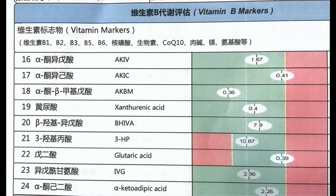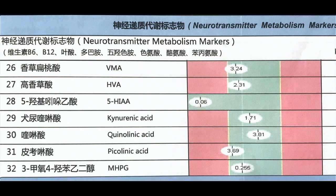And methylation cofactor markers, which look and focus on the dietary deficiency of B12 and folic acid. And these are associated with increased risk of many diseases, including anemia, cardiovascular disease, and chronic fatigue. So in my case, this was also another important marker pointing out that I am anemic, meaning that this methylation cofactor picked it out.